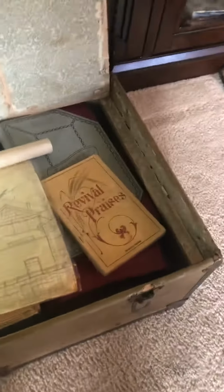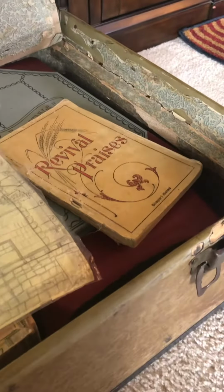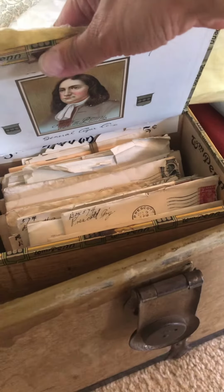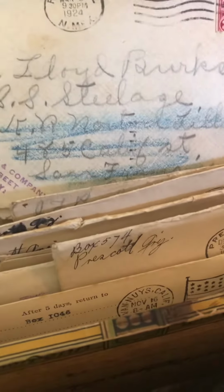And when I opened it up, there are lots of books of receipts. There are hymnals, several Bibles, a whole box full of, this is a box full of letters. He kept every letter that he received from friends and family while he was on his ship. And they are marked to, his name was Lloyd. And let me see if I can find one here with the name of, so he was on a ship called the SS Steelage. And there's a lot of letters from friends and relatives while he was on that ship.